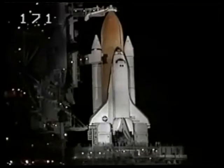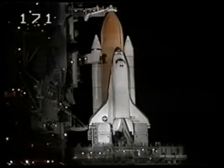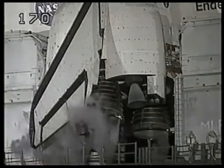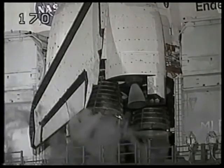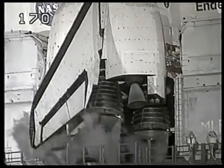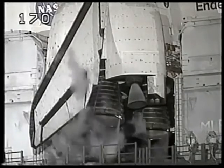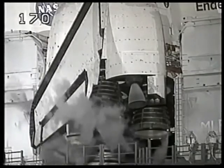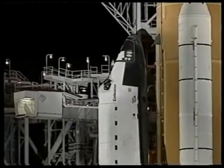KRPS, go ahead. Start APU strip shot recorders. APU recorders are running. PLT, go ahead. Perform APU pre-start. And work. And we are at T-minus 6 minutes and counting.